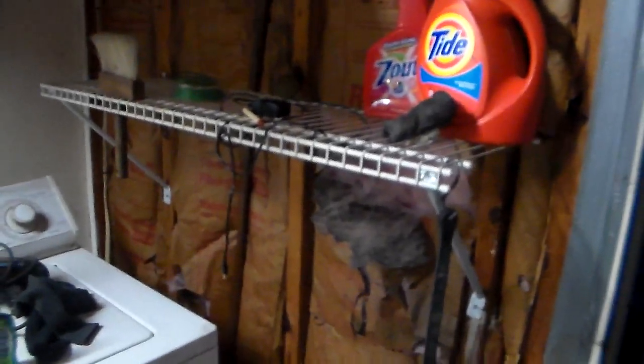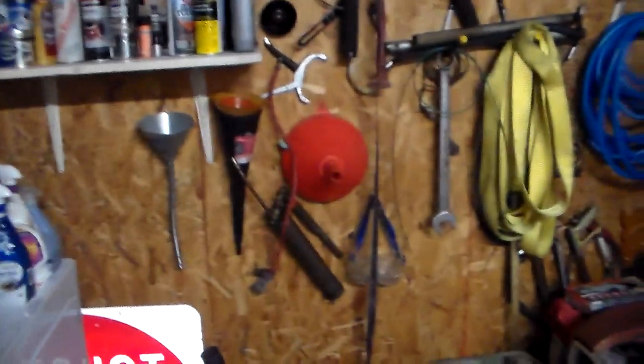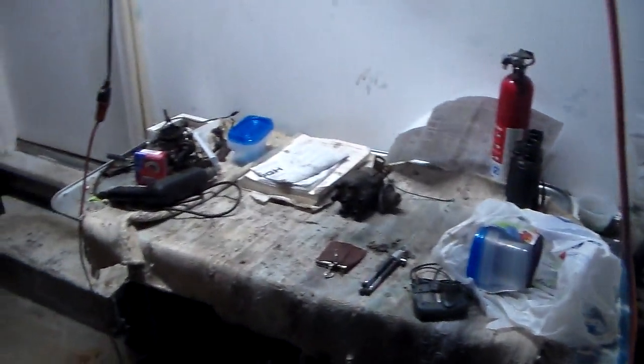You can kind of think about repurposing this shelf. I may move this shelf, take this thing off, and move it over here. Well, I say temporarily, but you know, it could be permanently. Why not? That's my bench, which I'm not very satisfied with.